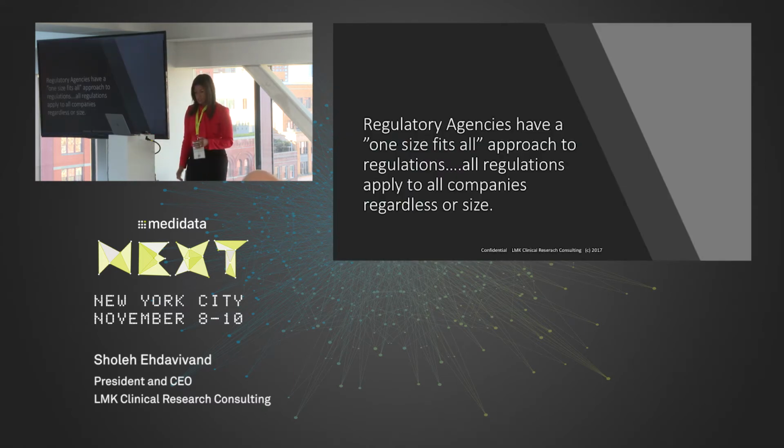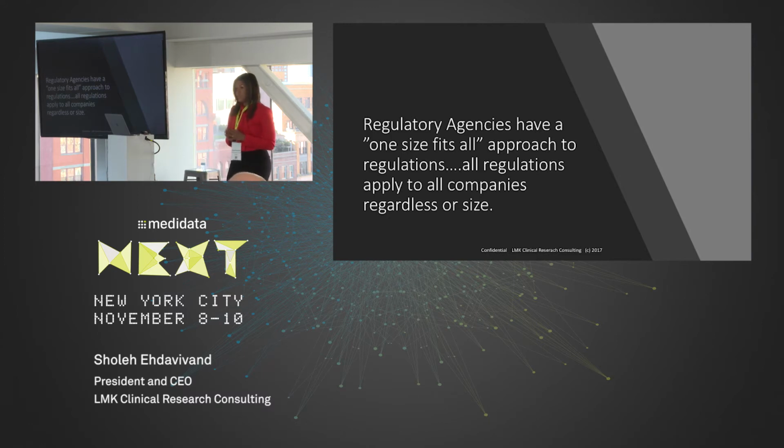So as I mentioned earlier, regulations are changing. And I think the biggest regulation change that we've seen over the past 18 months is ICH GCP Release 2. I mean, there are so many changes in Release 2, and we haven't seen a change in 21 years to that regulation. That regulation alone is changing the way that we manage our clinical trials.